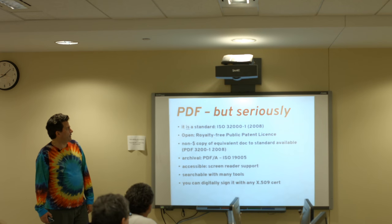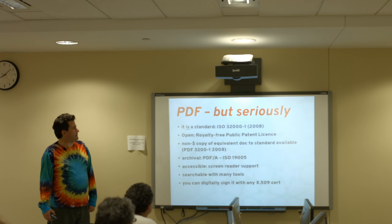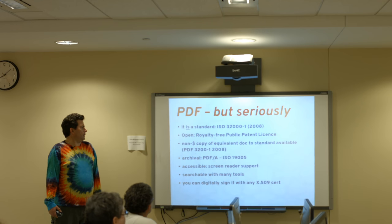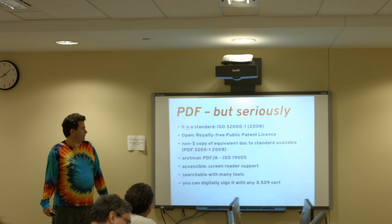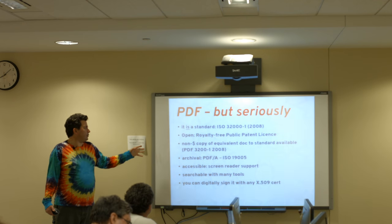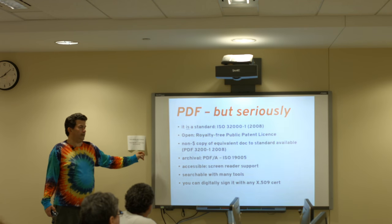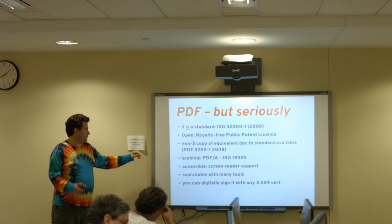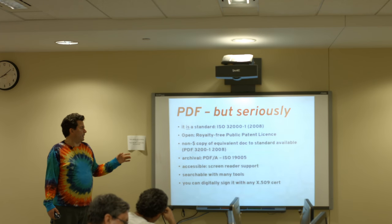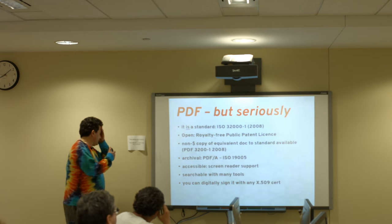However, PDF is a standard, or several standards. There is ISO 32000, where all the technology is under a royalty-free public patent license. There is a free copy of the standard available, which is identical to the official standard, but you can get it for free. This seldom happens. There is also, as you referred to, an archival format called PDF/A. It's developed in Canada, sorry.